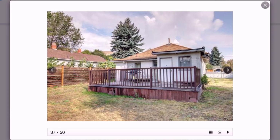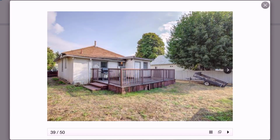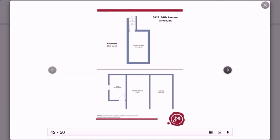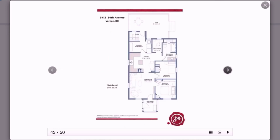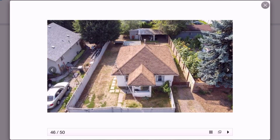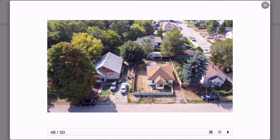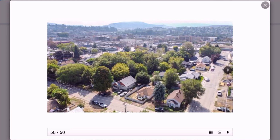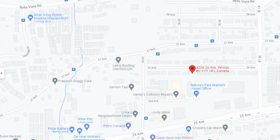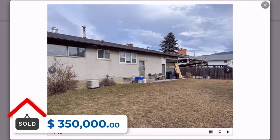Then outside, had a little yard. But this, again, eventually someone will develop where this is or convert it to a doctor's office or something like that. Had a nice floor plan and some pretty nice drone pictures here as well for this cute little house downtown. And that's 3412 34th Avenue, right downtown Vernon, $345,000. And last on our list of the least expensive homes to sell in Vernon in 2021 is 4206 26th Avenue in West Vernon. This one sold for $350,000 even.